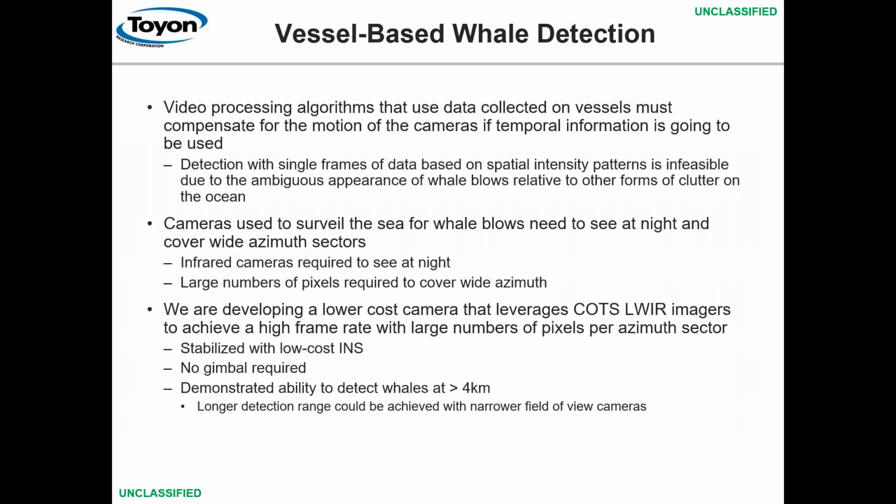At one point we got a lot of interest in doing this from a vessel. Of course, on a vessel the cameras are moving, and that adds an additional challenge to the detector, which relies on looking at the same scene in every pixel over a period of time to determine a blow. So one of the things we had to do early on was stabilize the imagery, and to do that we used a low-cost inertial navigation system.